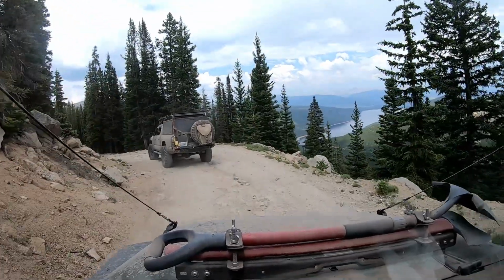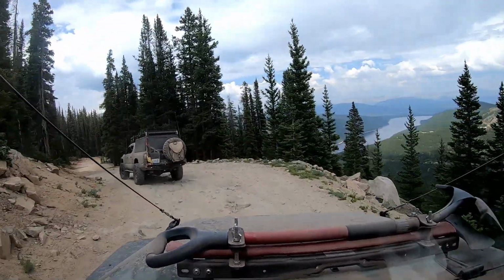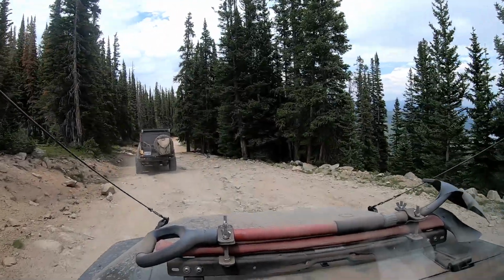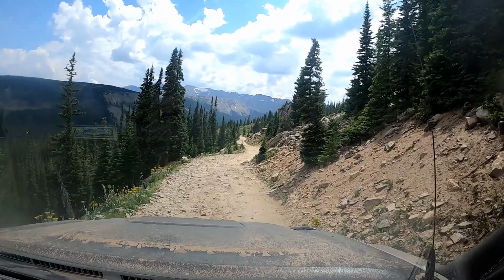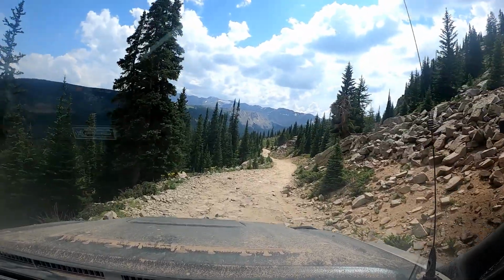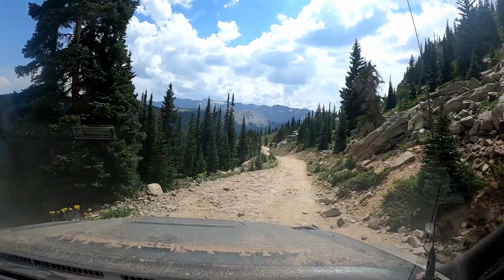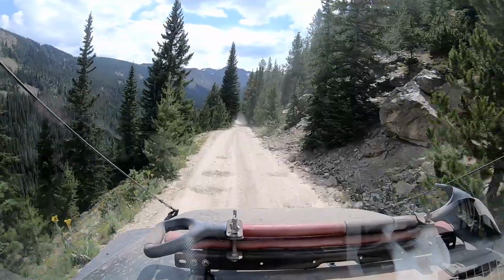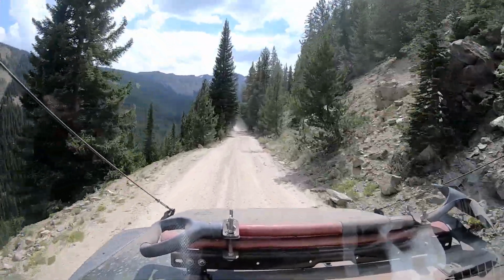Nice view of Turquoise Lake down there. There's a good view of the lake. Oh, we just went 77 miles. That was some of the most scenic 77 miles I've seen in a long time.